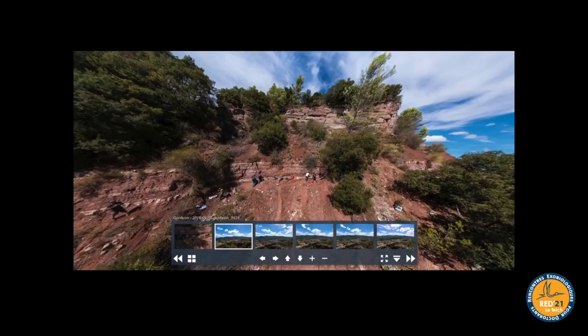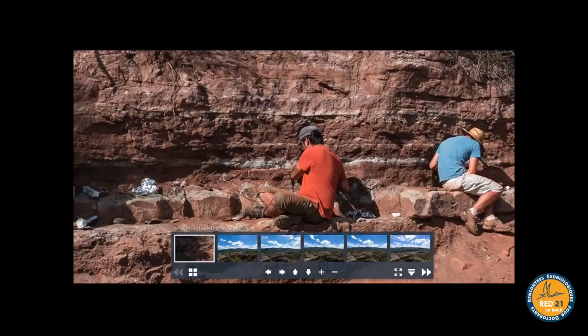So here you can see the photo of the cliff, and here you can see a distant photo of the colleagues working at the very precise level. This is what we call a bone bed. It's a bed of rock full of disarticulated bone remains. So this is like a giant 3D puzzle.